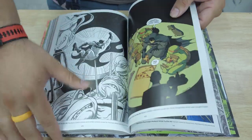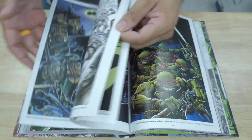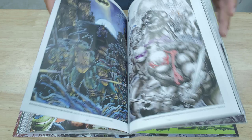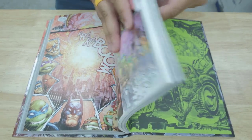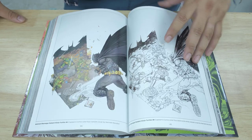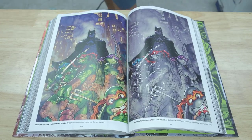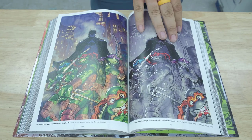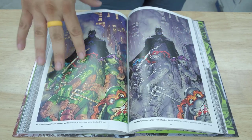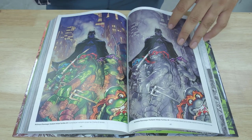Okay, so the actual comic ends right here. Basically the rest of this is all bonus material. And look at this artwork. Dang, they really got some really good artists for this. Look at this one. Oh my God, this one's black and white except for the colors on the turtles, and then the full color spread. Bro, easily a poster. That's an easy poster right there.